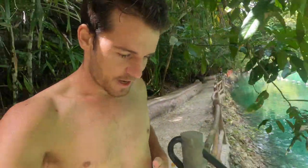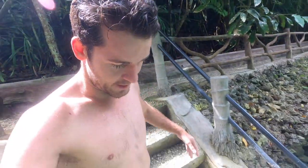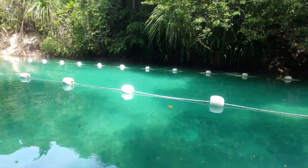Oh, wow. That was so refreshing. Weirdly enough, you look at this and you think it'd be fresh water, but it's sort of a mix between a bit of salt and fresh water. When you swim in the water, it doesn't look super clear just because of that mix. So it has a kind of murky look, but it was definitely a refreshing spot to swim.